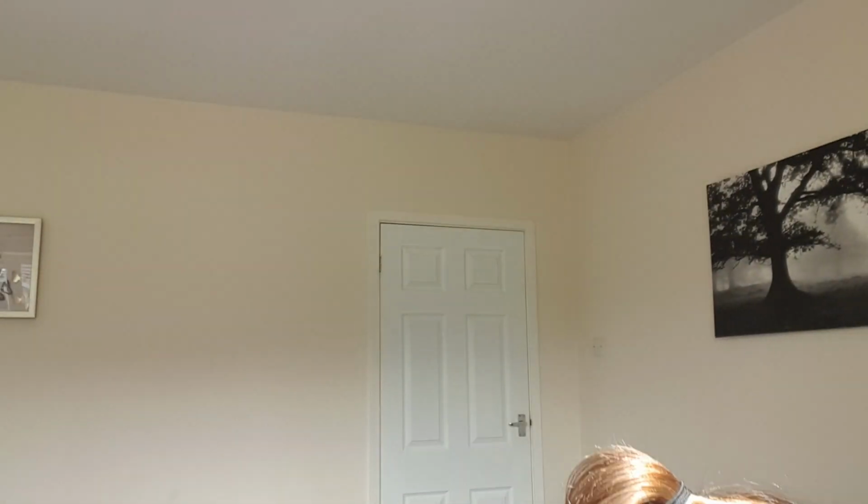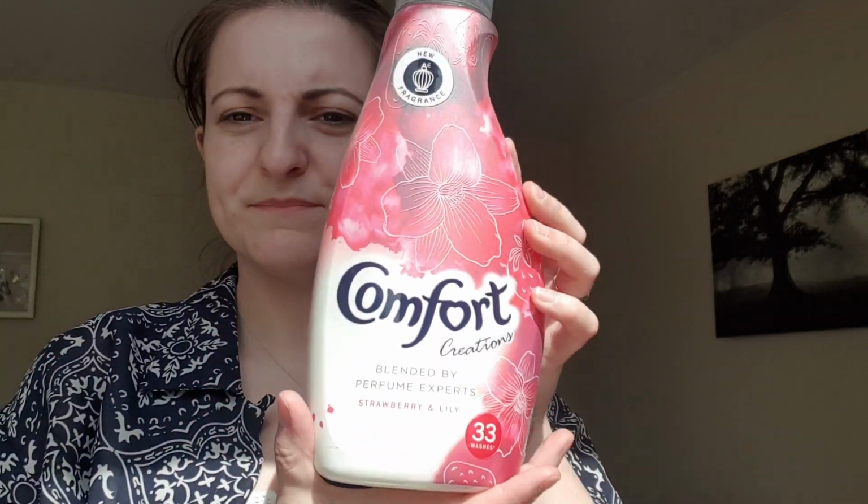I can't find where this is now. Bath Time foam soap for my little boy. That was 79p, so that's great. Then we've got Comfort Strawberry and Lily. This was, I can't see, the sun is blinding, £1.99 just for that.